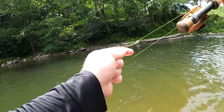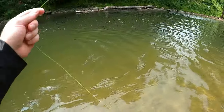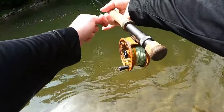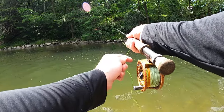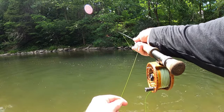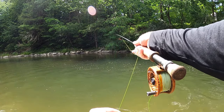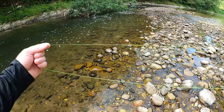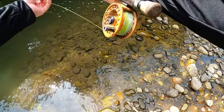Oh, is that a fish? Oh my God, it was. We just had a freaking whale. Again. Did you guys see it flash? Did you see it roll out there? That was an enormous fish. I guess there's a chance that maybe it was not even a trout. I can't even believe that. Wow, talk about a spot that could just hold a record-breaking fish.